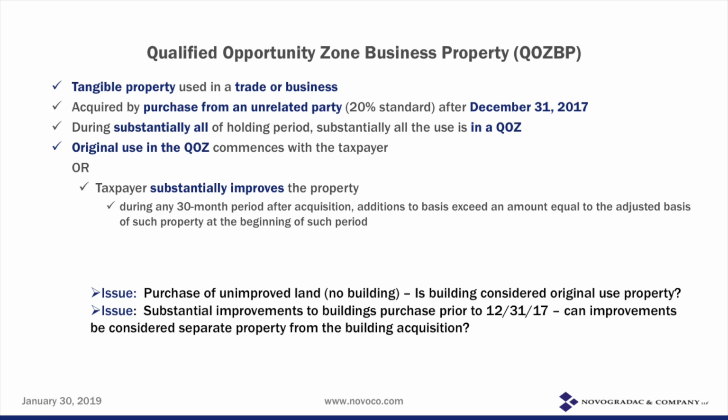There are some key questions and key issues that are still out there related to things like if you owned a building that was vacant maybe, and you owned it prior to 12/31/17, is there any way to qualify that going forward because you didn't purchase it prior to that date? In the IRS regulations, the IRS did ask for commentary on some of these points.